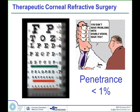And just a philosophical point here, it's interesting that this course is so full because I taught this course at the ESCRS 10 years ago, and there were 4 people in the room.